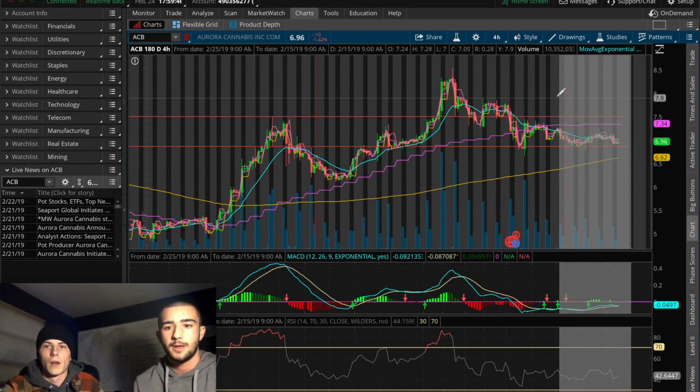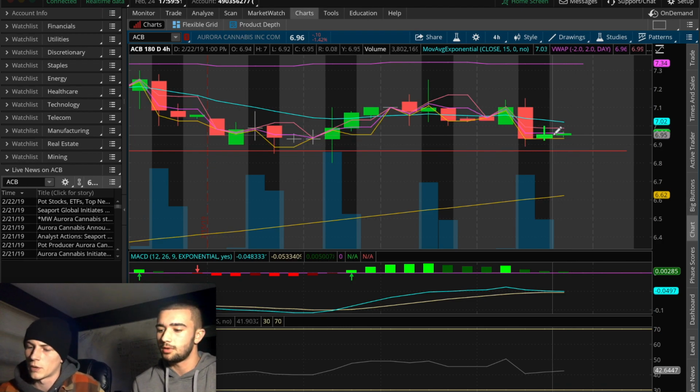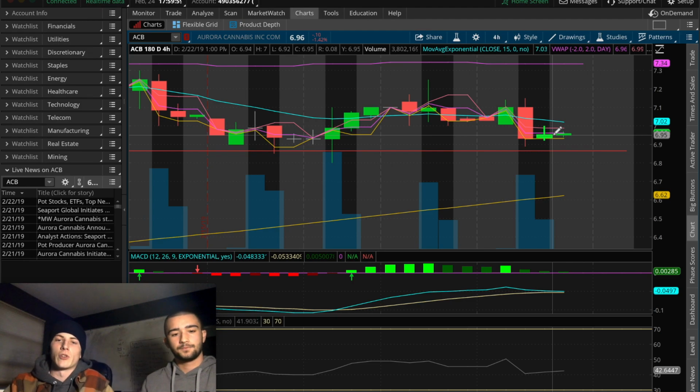So definitely looks good. Just like the last one, you want to see which one it was, either Sprint or T-Mobile or Walmart, whichever one that was. There's been a couple of them that are kind of consolidating. You just want to be looking.